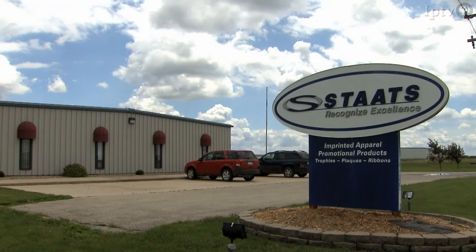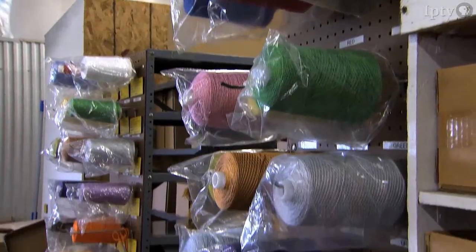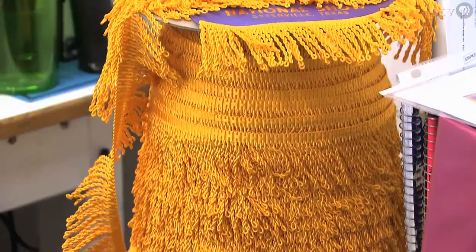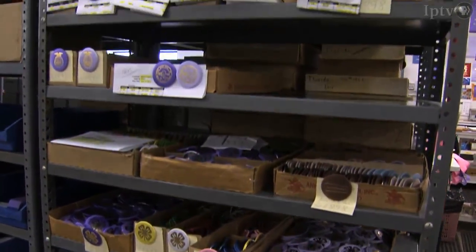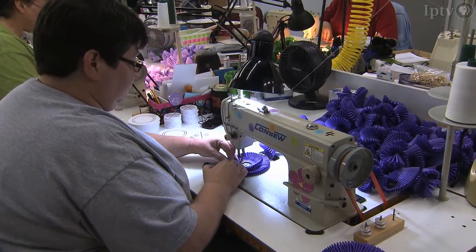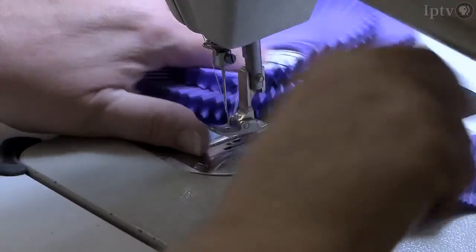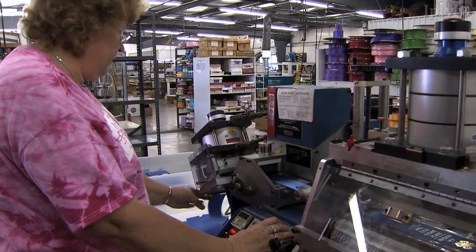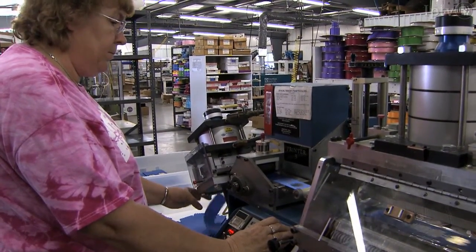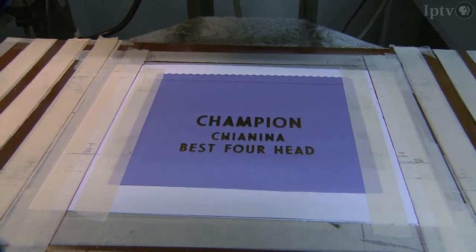In southeast Iowa, a Mount Pleasant company stockpiles more than 4,100 rolls of ribbon, nearly 300 spools of string, 5,500 yards of fringe, and many other supplies. Annually, the materials go into the making of 130,000 to 140,000 rosettes, 6,000 to 10,000 banners, and 1 to 2 million ribbons, not just for the Iowa Fair, but for 300 to 400 state, county, and local fairs around the country. Our business is recognition more than anything.